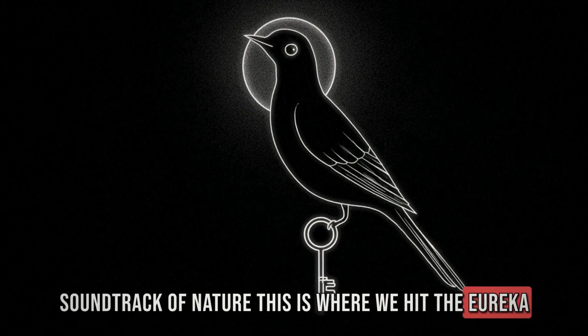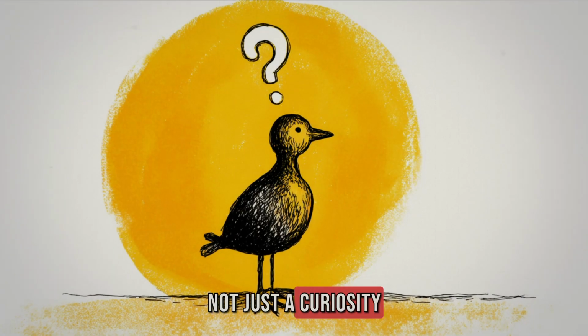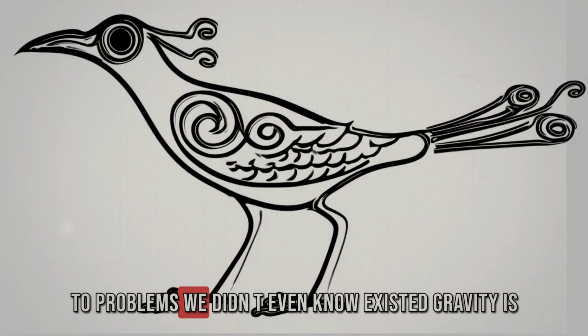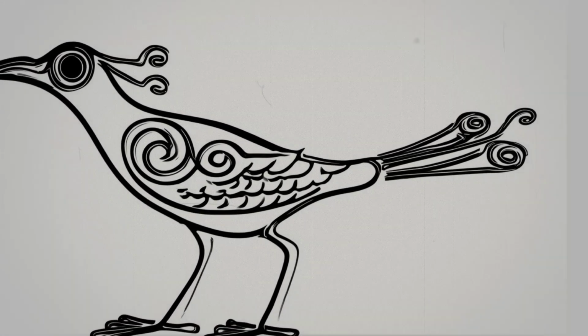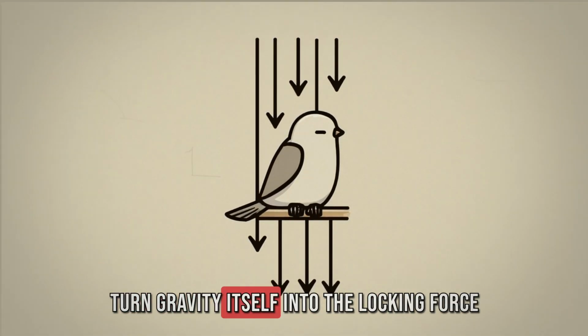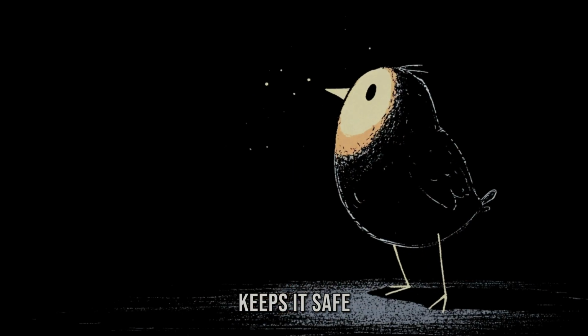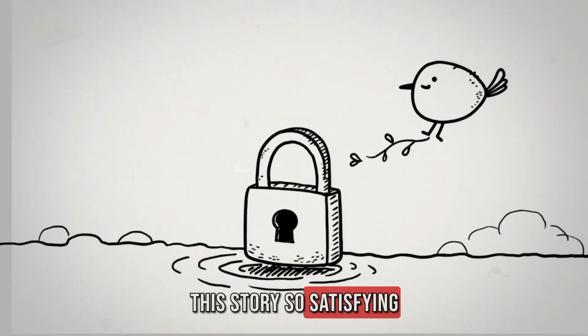This is where we hit the eureka moment. The mystery of why birds don't fall from branches is not just a curiosity. It's a window into how life evolves elegant solutions to problems we didn't even know existed. Gravity is relentless, muscles tire, sleep is unavoidable, and yet evolution found a way to turn gravity itself into the locking force. The very thing that could pull the bird down instead keeps it safe. That inversion of problem into solution is what makes this story so satisfying.